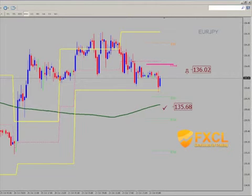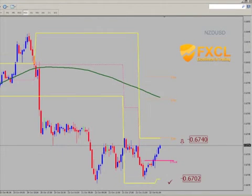You know, we'll just take it down to this 200 exponential moving average. Very easy trade plan, not difficult. We just need some sort of a pullback, and it's doing it. And we'll take this to the short side. I'm only interested in selling the Euro Yen at this point. Okay. All right, let's take a look at the New Zealand dollar.